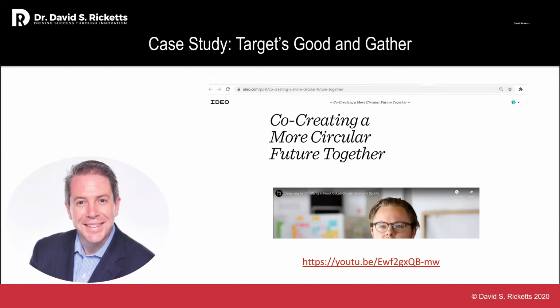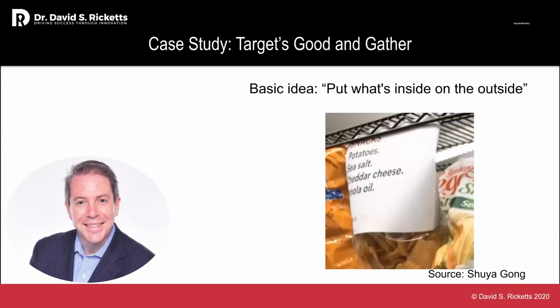So that was a great example of co-creation and also some of the steps in ideation and also prototyping. And so their approach was to go out and to look at solving some of the problems they saw with food. And one of the basic ideas they had early on was very simple. And it was put what's inside on the outside.